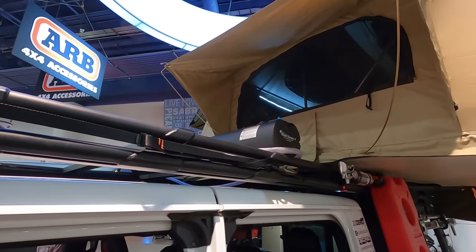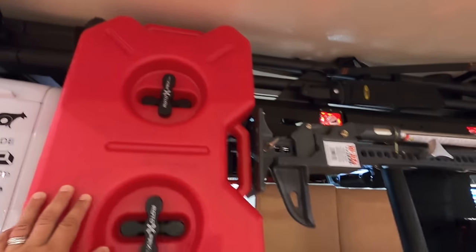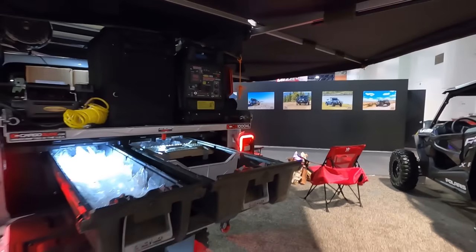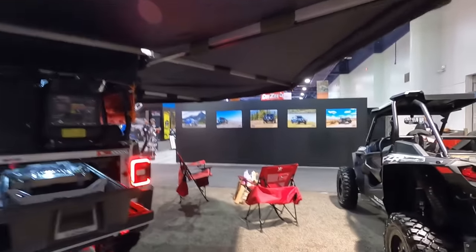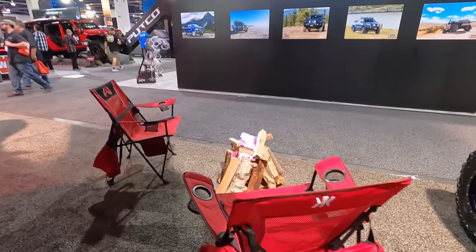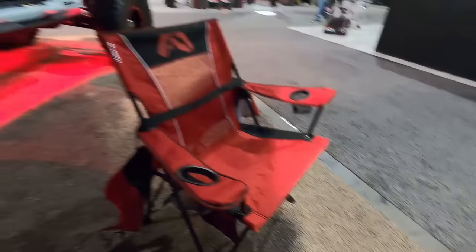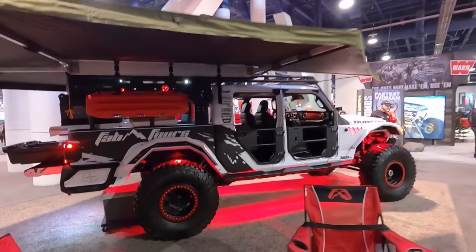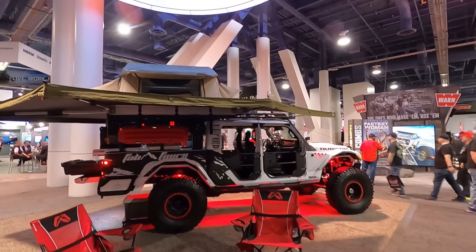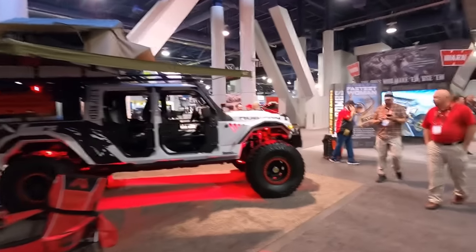So then when I picked it up, man, this thing looks really nice, guys. Fuel packs. The seating area, man. Look at this awning here that you pull out. That's not fire, guys, but it looks like it. Hey, smash a like for the people at Fab Fours, man. These guys are tearing it up. What a beast at the show. Wow. Absolute monster.